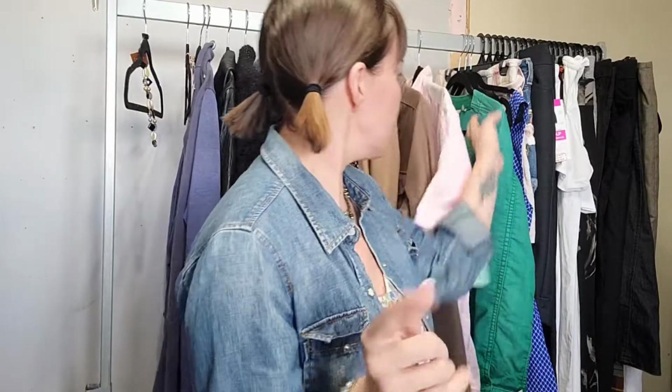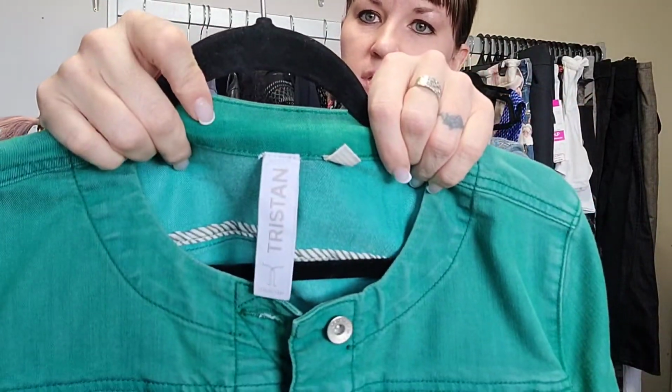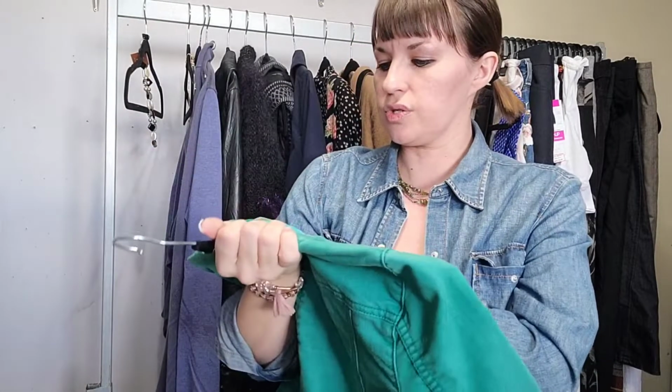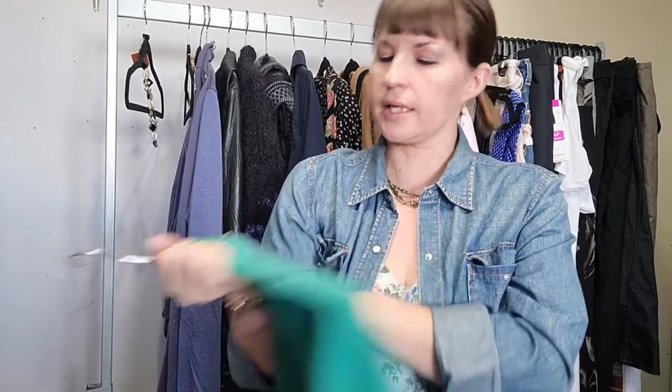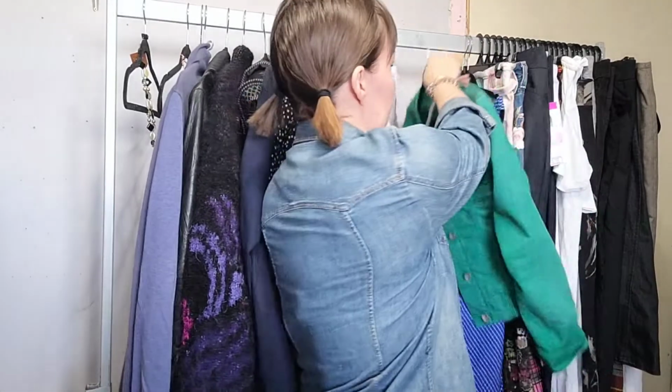Oh, and one last piece. Sorry, I forgot about this piece. I think I'm actually going to keep it. I just love the color of it. It's Tristan. I think it's actually Tristan and Izuit, or again, I might not be spelling that right, but maybe this one is just Tristan. I can't remember. Love this piece. Oh, I tried it on last night, so I think I'm going to have to keep that piece.